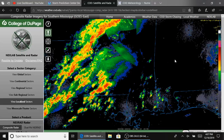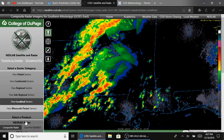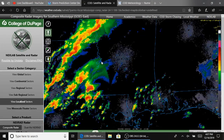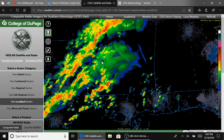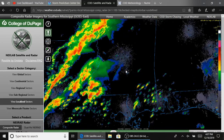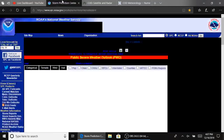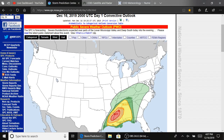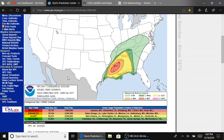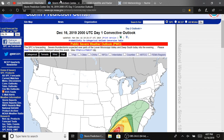Something I wanted to mention, though, is the cloud cover. The cloud cover can have a big effect on this later on. Apparently we have a lot of cloud cover, and what that's going to do is not create any more energy out ahead of it. So I think the SPC made the right call on this one. I mean, they were off a little bit, but they did a good job on it. They really did a good job.